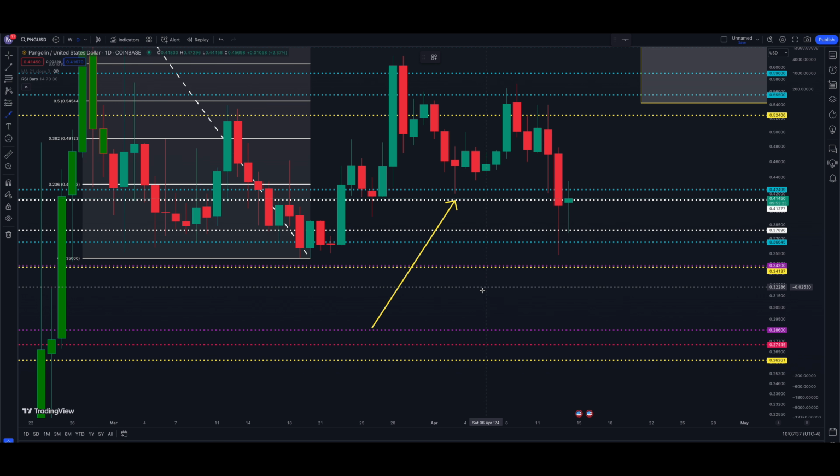Potentially much lower. We're not too far off from the lows over here on the 20th. If we start to undercut, like I said, yesterday's lows, which are very close to the 20th lows, those are 35 cents. There's a good chance we're going to find ourselves quickly at 34, and then below that is 28.